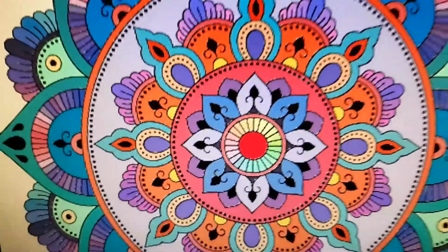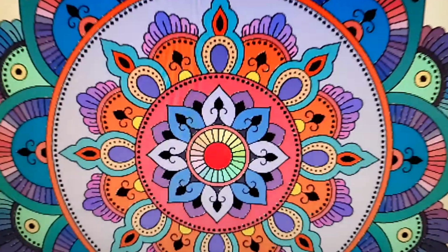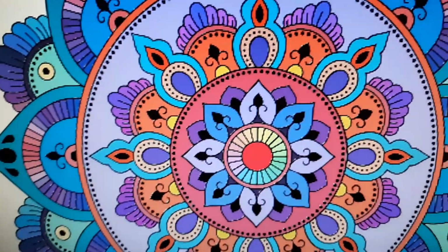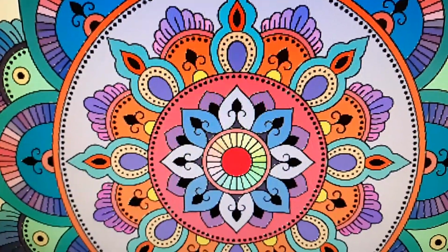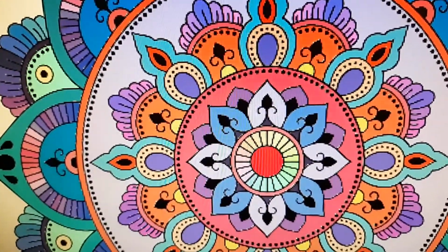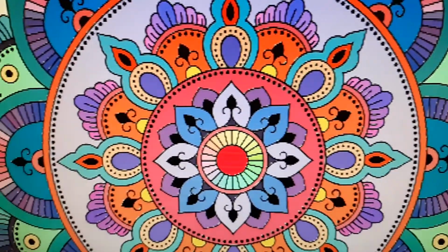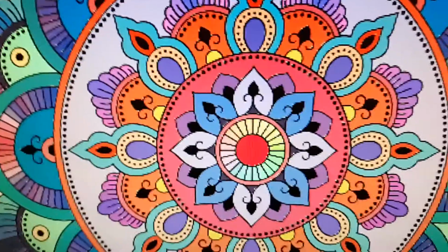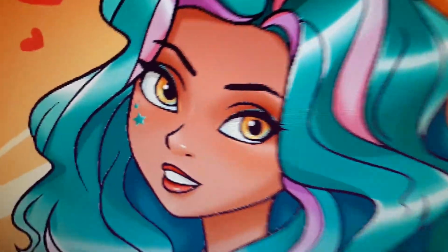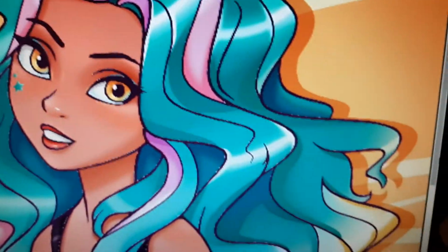I thought I'd share some of my mandalas with you. I did some mandalas. These are cool. These take forever to do. You tap on the colors and it takes forever. Oh, she's cute. I have no idea who she is, what little star that is. I thought it was cool. No, I don't know who she is. She's just somebody I colored.